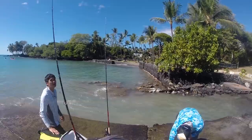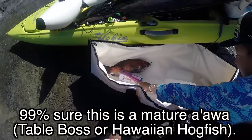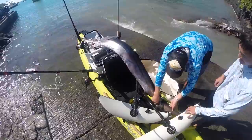Do you know what fish this is? Maybe he'll know. Let me take a quick little scan of it, and I'll ask my friend that's more knowledgeable than me. It looks like the, except for the tail's the wrong color, like the wrong shape. It's a weird one, dude. Looks like a Moana too, but the tail's not like this. I was gonna say it looks like the table boss, but yeah, that's like color wise. Yeah, it does. Well, you guys got grind for the next couple days. Yeah, right. You can feed like the whole neighborhood.